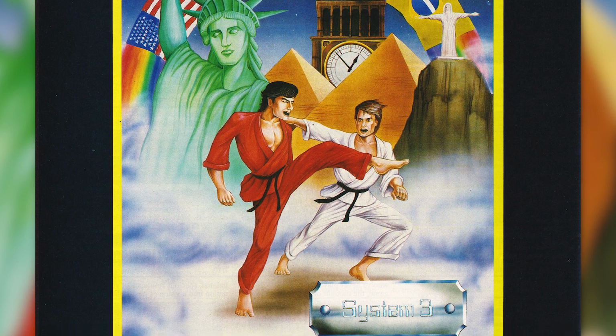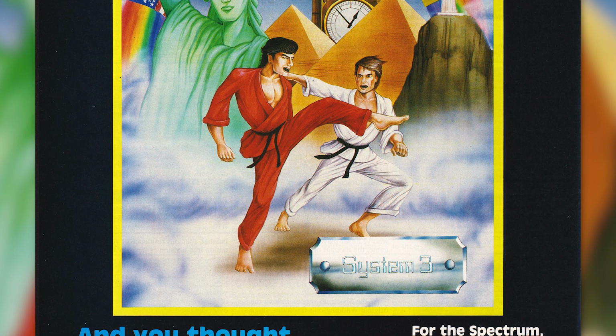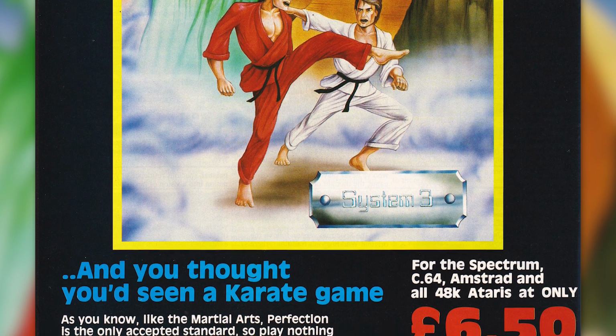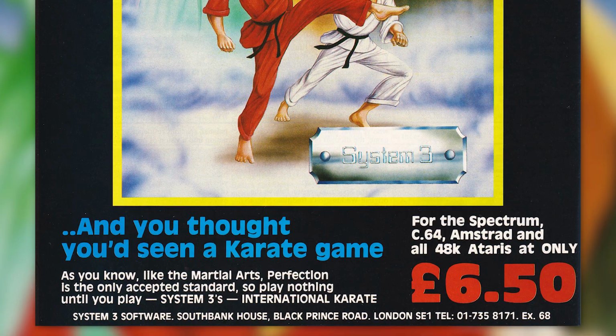And of course, this was a really early ST release, being released in 86, and I would say it's one of the more visually impressive ones. Most of the games at this time on the ST weren't that good looking, but the graphics here are really nice, at least as far as I'm concerned.